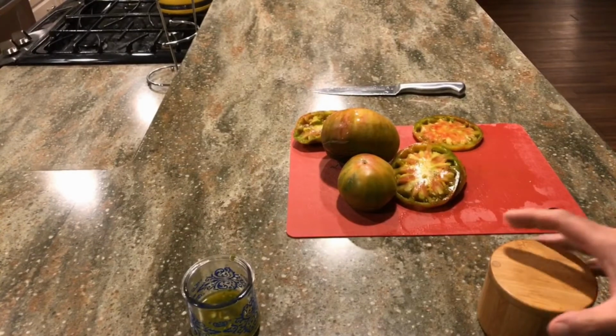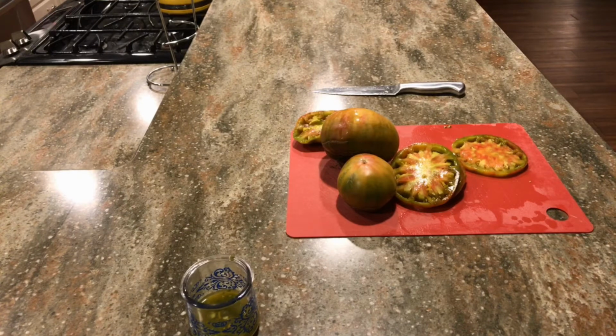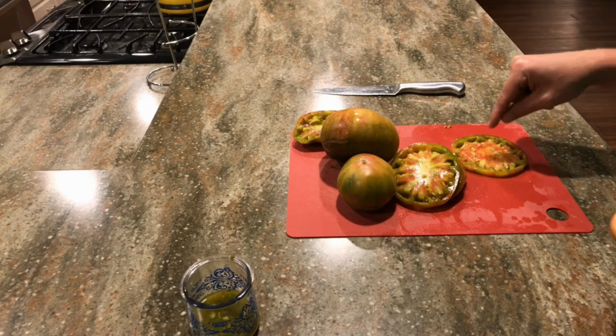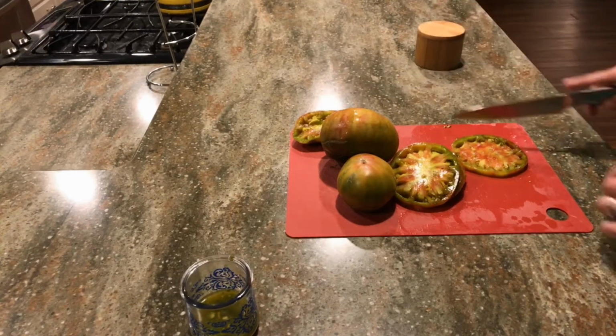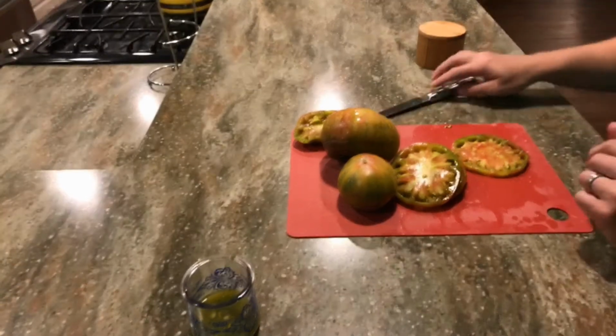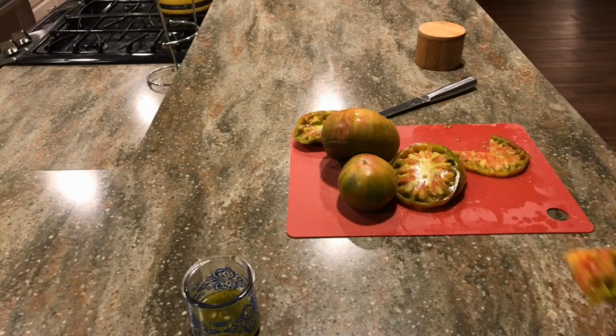All right, so what we're going to do now is try one of these. We're going to sprinkle a little kosher salt on that. Try this bad boy. All right, so there it is. It's a really good tomato.